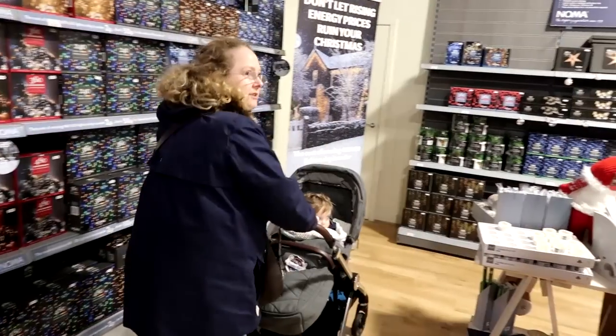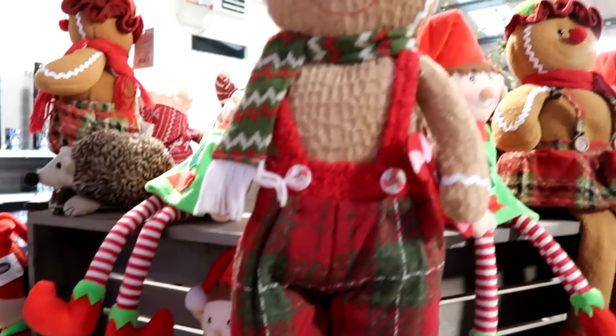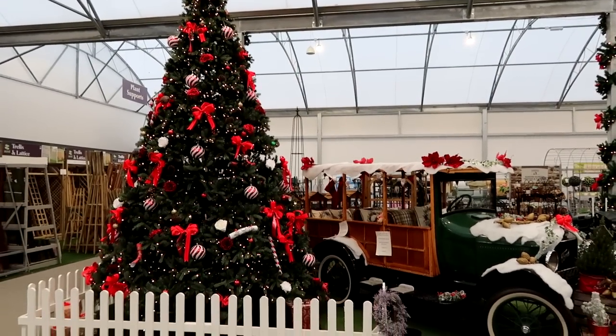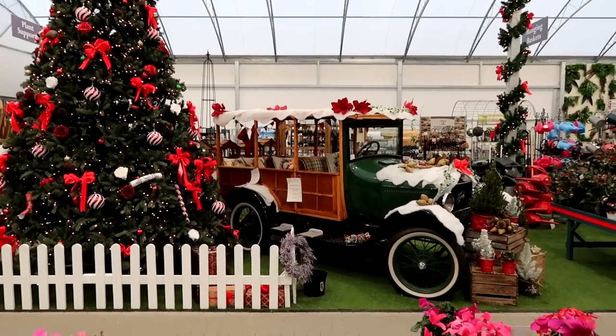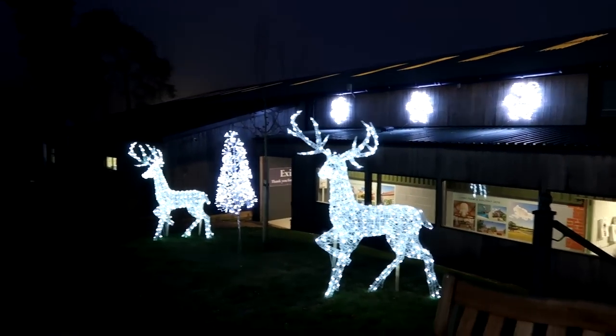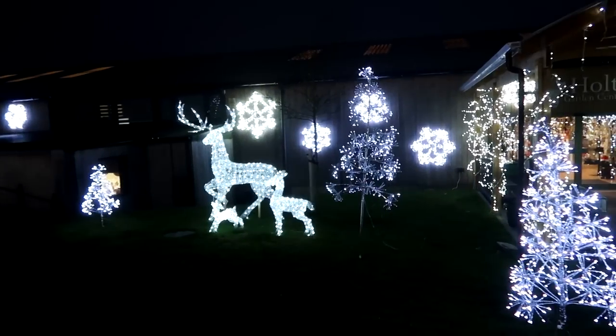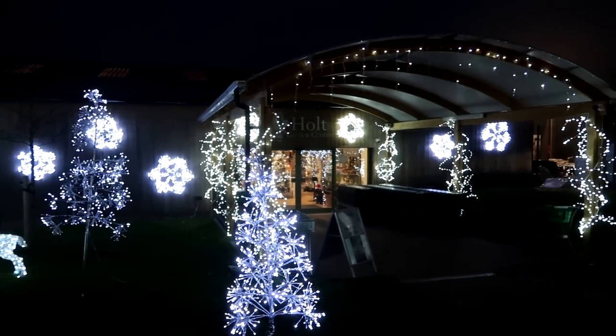We had a little look around Holt and went to the Holt Garden Centre, which is one of our favourite relatively local garden centres, and it had loads of lovely Christmas decorations, a really nice light display outside, and lots of Christmas decorations inside. We always like to have a look at Christmas decorations in garden centres. We stopped for a hot drink and a piece of cake, and then we drove over to Sheringham.